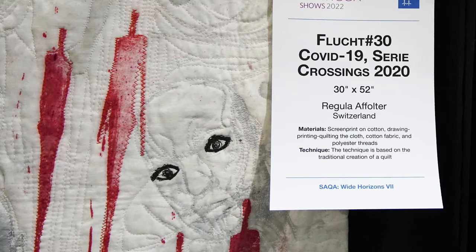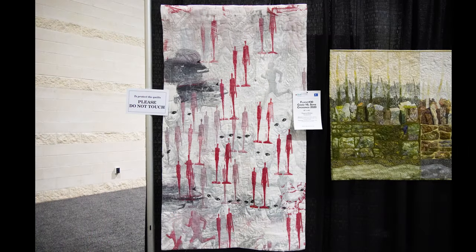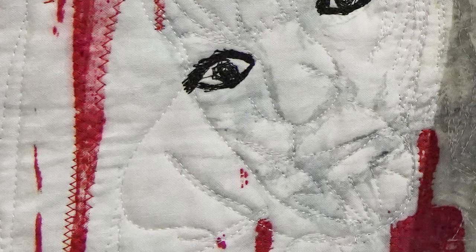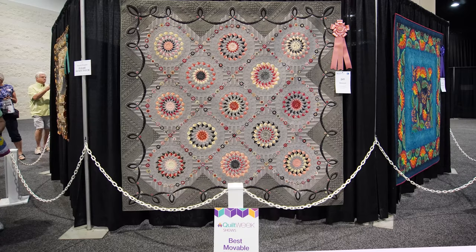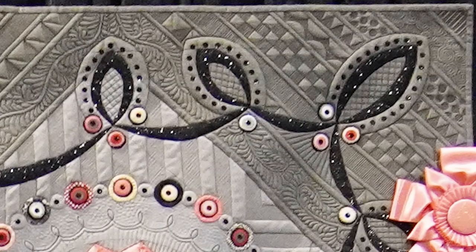This next quilt really was a quilt that I couldn't decide if I liked it or I didn't like it, and I wasn't sure why it evoked the feelings that it did when I saw it. The technique is based on a traditional creation of a quilt. It's got screen printing on cotton, drawing, printing, quilting, the cloth, cotton fabric, and polyester threads, and was quite a striking piece to see. This next quilt won Best Movable Machine Quilting and was a beautiful quilt to see.